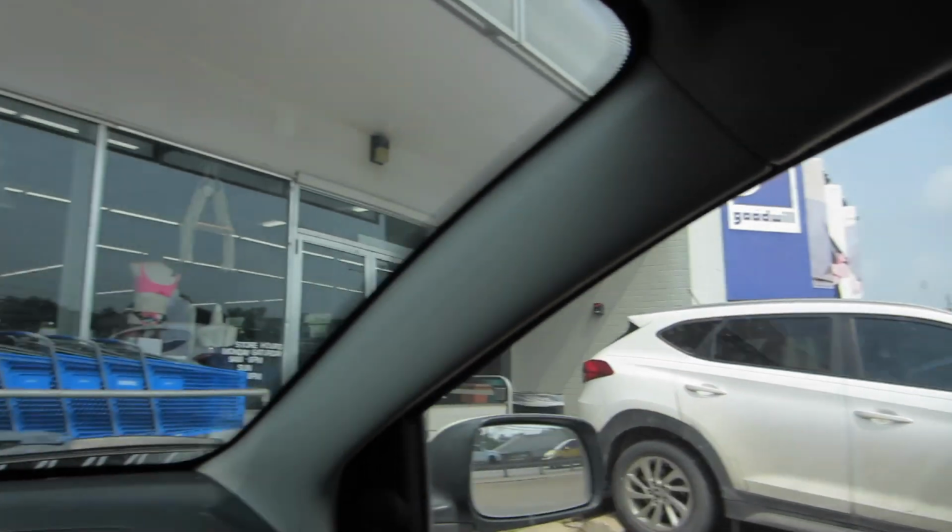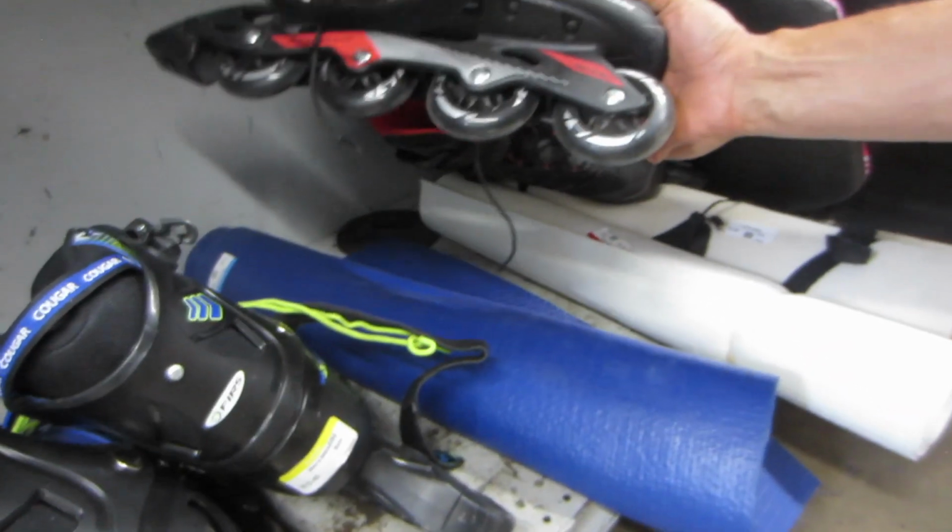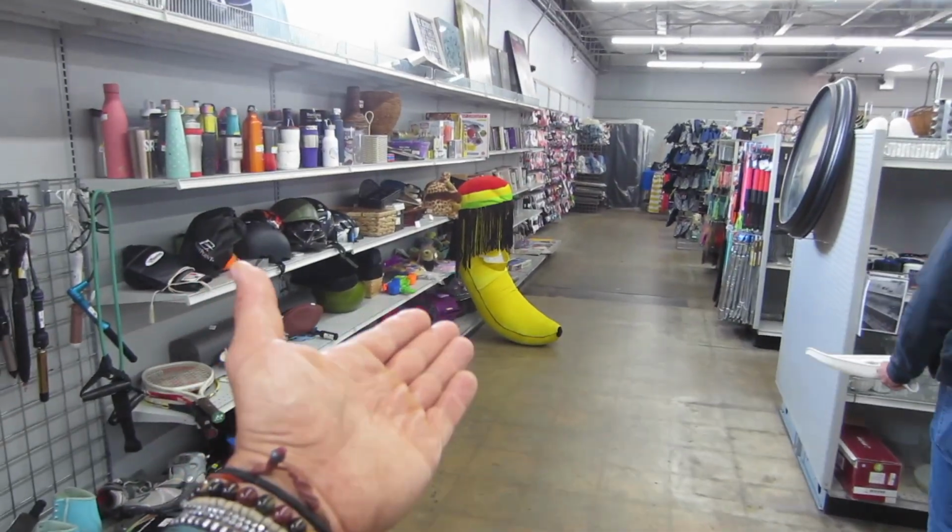We're outside of a Goodwill. This one's at Airport Boulevard here in Austin, Texas. Let's see what we find in here today. It's a beautiful day today, it's sunny, and it's a good day to thrift. There's a giant banana in this Goodwill.